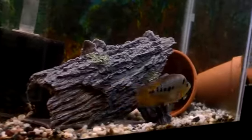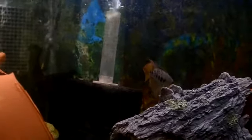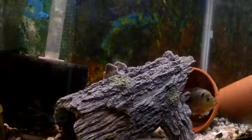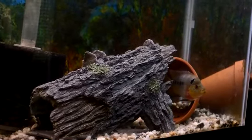And here's my boy right there. Oh, there's a little chase. Excuse me for the glare. Got too many tanks side by side here. I was gonna sell this male, but I'm not sure that I want to.